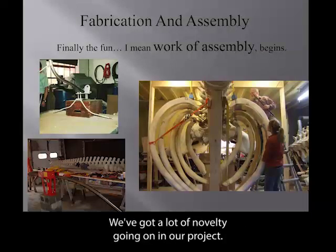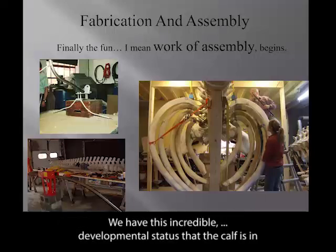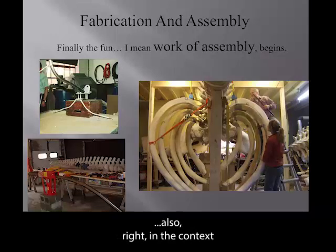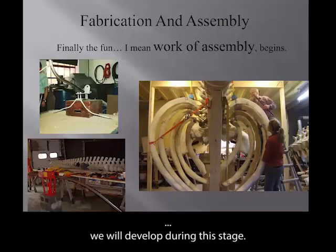We've got a lot of novelty going on in our project. There is no place where a mother and calf are on display to one another. We have this incredible ontogenetic, or developmental, status that the calf is in to share with our public. And we're going to include the baby and some other things. And we're going to do it right in the context of what we know about these individual bones, the science and know-how that will develop here in the state.